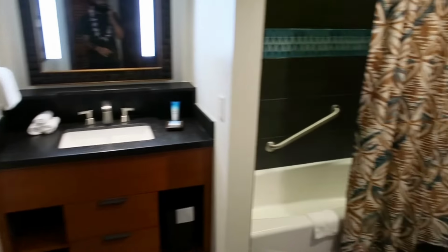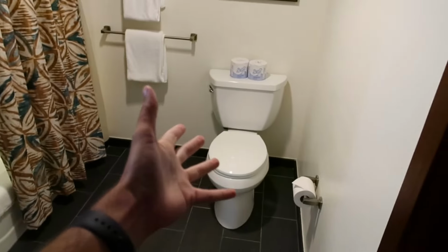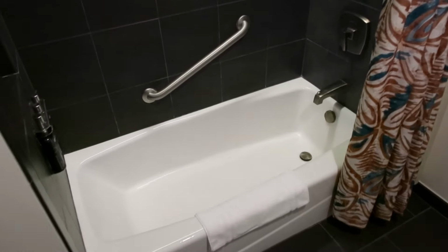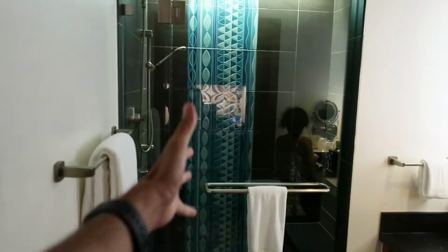This is a Deluxe Studio DVC. And then you got two showers. So you got a tub right over here with your toilet. Got the mermaids over here from Peter Pan, which is amazing. There's a shower, so we got two showers. We got a walk-in shower next door, which I'm going to show you guys right now, and then a tub. Then you have another sink here to brush your teeth, get ready, another mirror to check yourself out. Second bathroom is the walk-in shower.